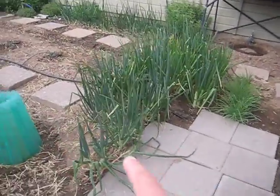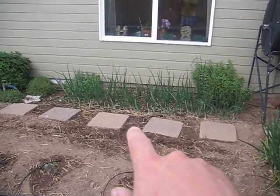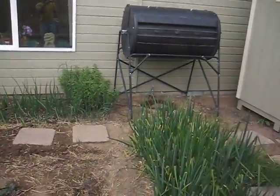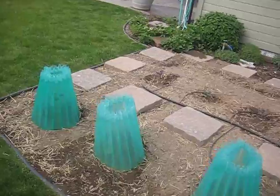Last year's onions came up over here, and then I got some new Walla Walla sweets over there, and got all my herbs that are growing. Composter is still working good. Got a nice batch coming out here soon.